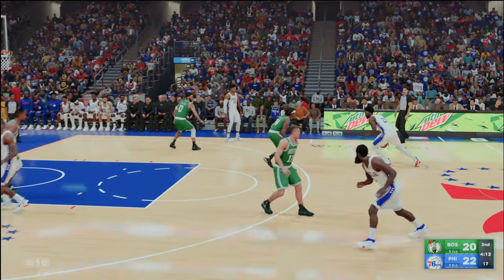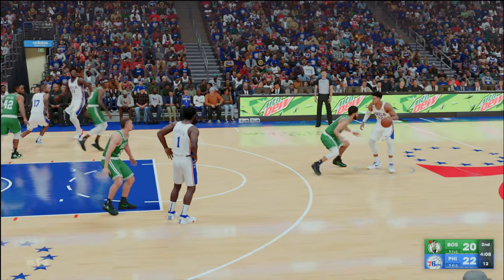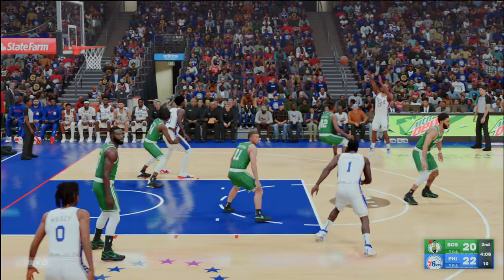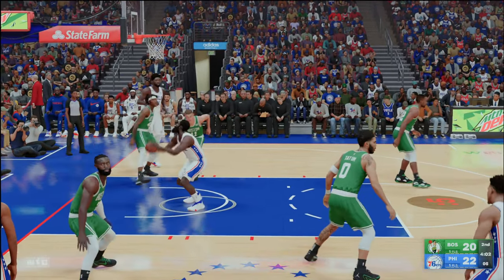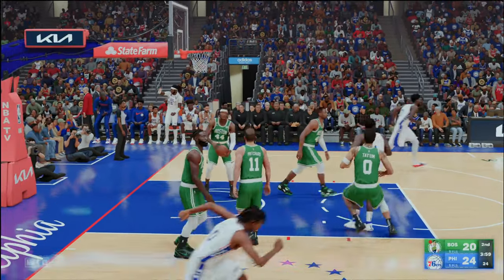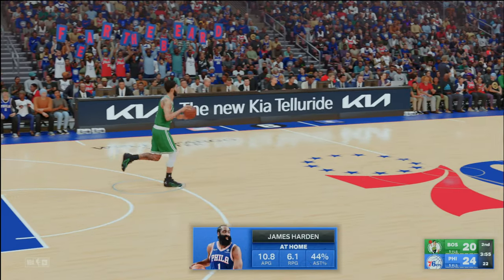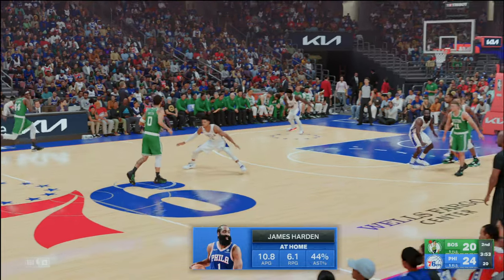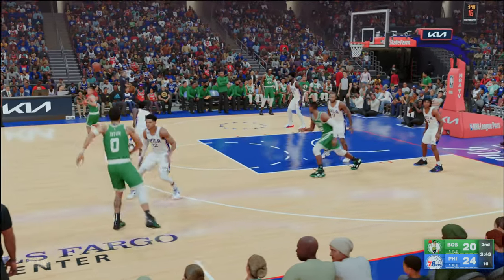Pass to Embiid. Kicks to Harris. Pass to Tucker. Embiid inside. He's guarded by Williams. Yep, that one goes. Harden's got the lead up to 4 now for Philadelphia. Nice physical play from Harden that time inside. Never afraid of backing away from the defense.